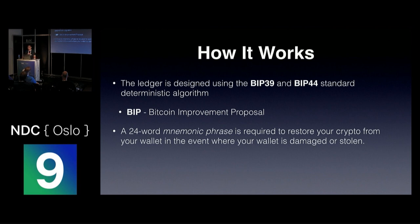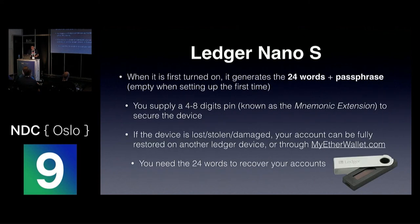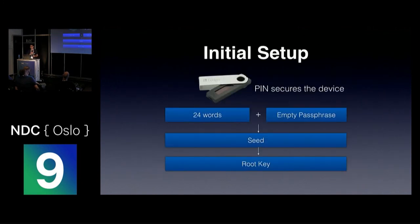There's nothing you can do about that, and all your bitcoins are gone. Now, how does this actually work? I have a very simple diagram to show you.